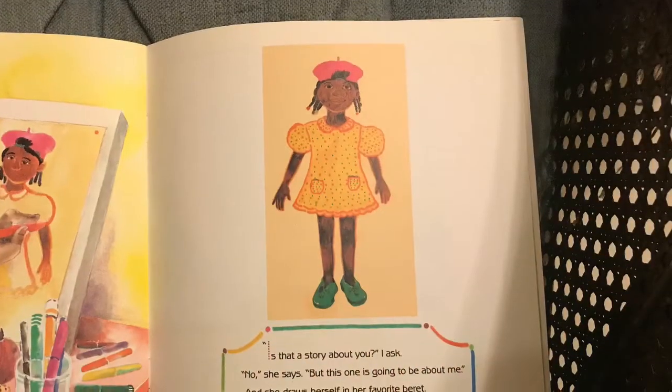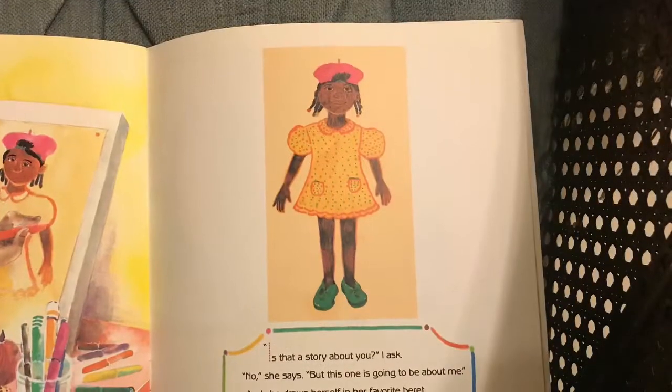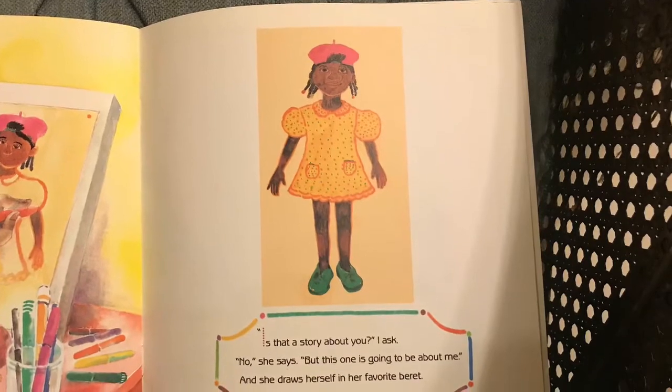"Is that a story about you?" I ask. "No," she says, "but this one is going to be about me." And she draws herself in her favorite beret.